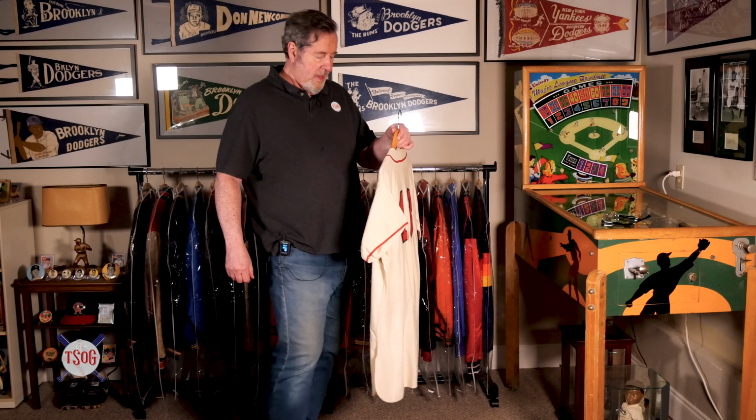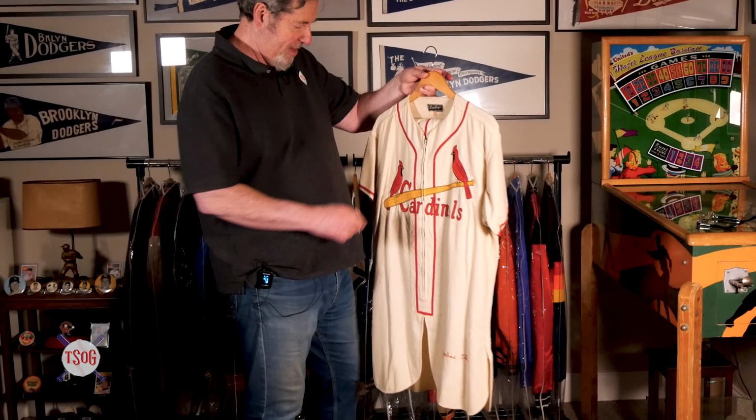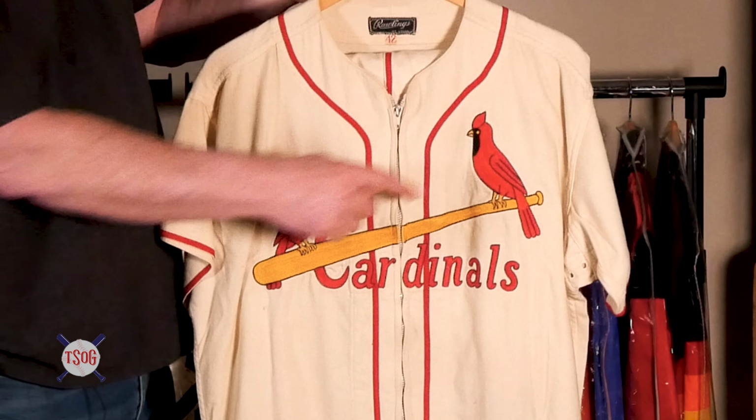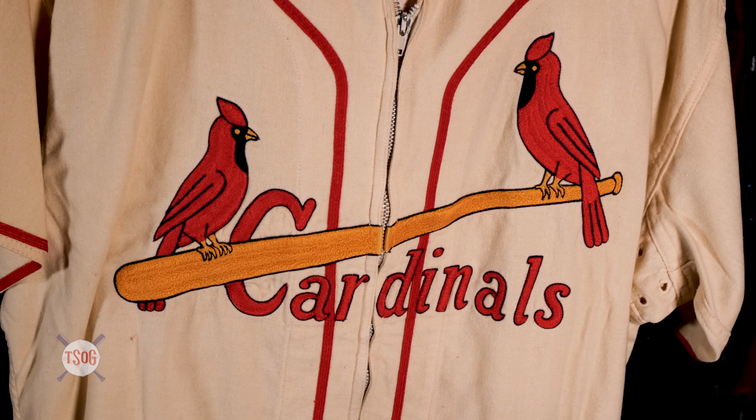Well, that first St. Louis jersey was certainly beautiful. What you got there? This one is equally beautiful. Bart, you might like this one. It's very slimming. Oh, and the birds are slimmer. Look how tall and statuesque they are compared to those last birds that we saw. And the bat is a different color. The bat is bright gold.